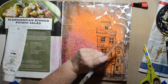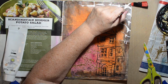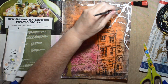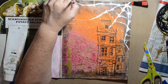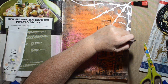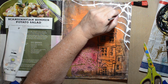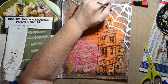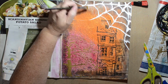So what I end up doing, because it also said you could pull a brush through it, is get out a smaller brush and just draw through. So there's plenty of paint in those little daubs. It still looks kind of globby and messy, but at least it's starting to look more like a spider web, right? And I did the prompt, so it counts.